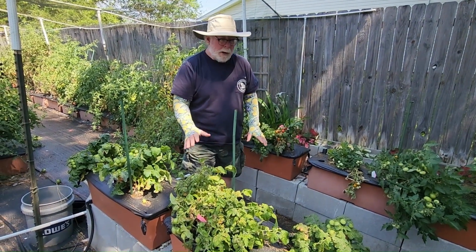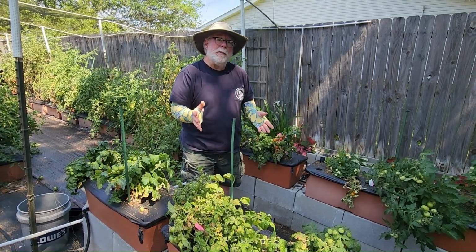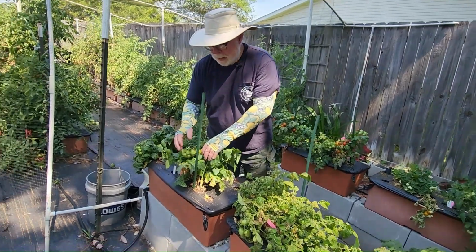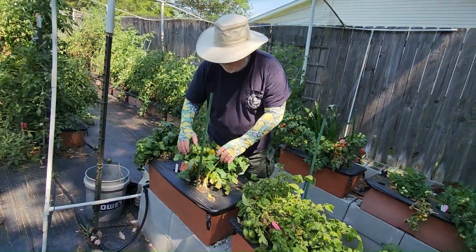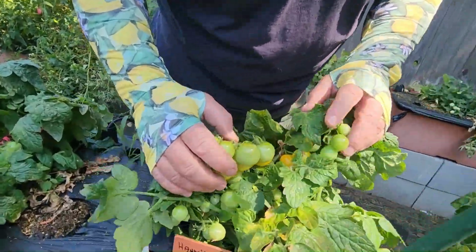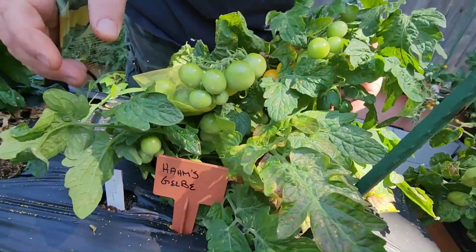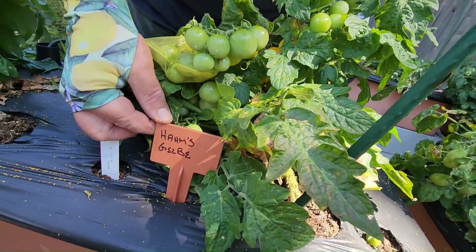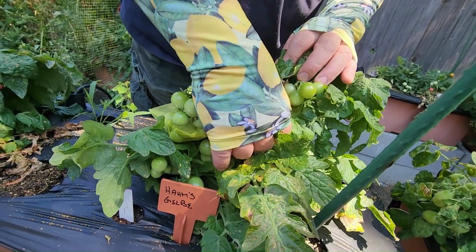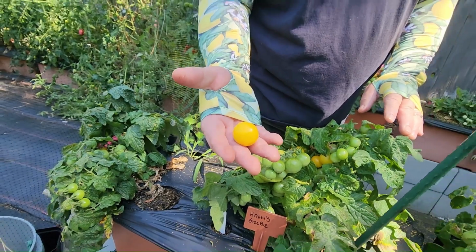The thing that I wanted to point out is just because they're small tomato plants doesn't mean that they don't produce a lot. All I want to do is just look at all the tomatoes that are on these plants. This is Hamsgelbe. I don't know what Hamsgelbe means, but it's producing a full-size cherry tomato.